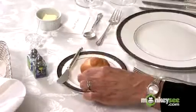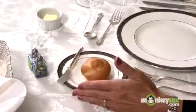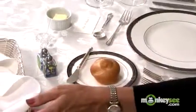Bread can be served in two ways. It can come as an individual roll that's on your bread plate to the left of your place setting, or it can come in a bread basket.